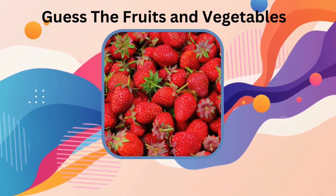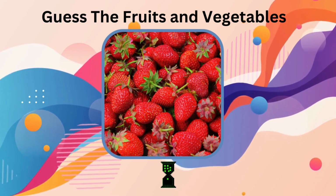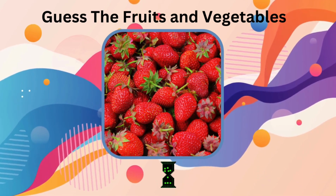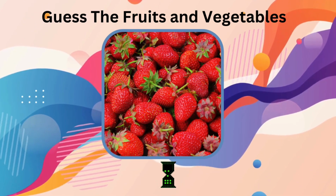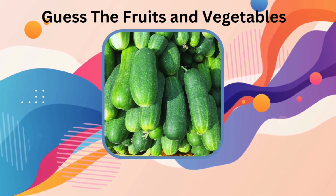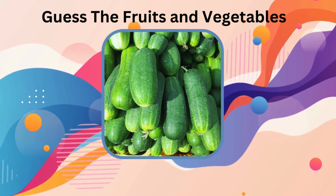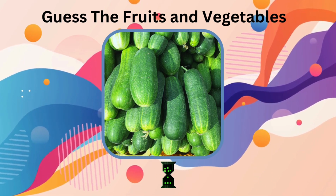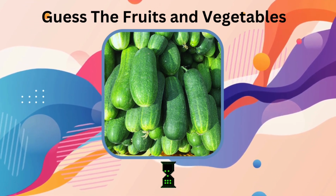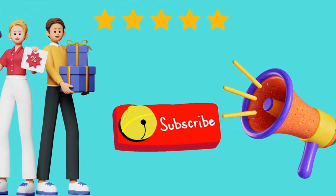This fruit is red, sweet, and has tiny seeds on the outside. What is it? Strawberry! Yummy! Last one. This vegetable is green and often found in salads. Can you guess? Cucumber! Excellent work! Congratulations, quiz champions!